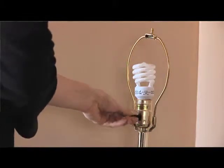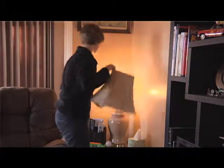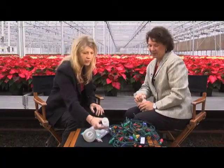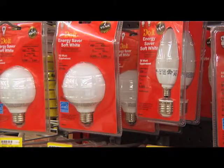I've been in the process of switching these over in my home. I don't know if it's in my head or not, but they seem brighter too. Well, some of them are brighter. It just depends on what you're replacing. But they're more versatile than ever. They used to be real large 10 years ago, but now they're so small that they fit just about anywhere, and they come in a wide variety.